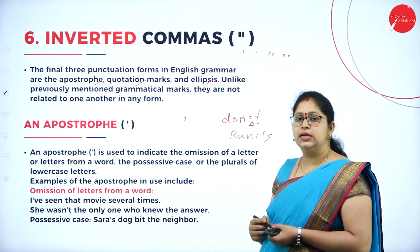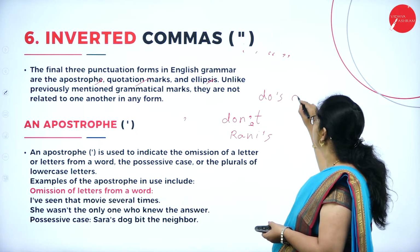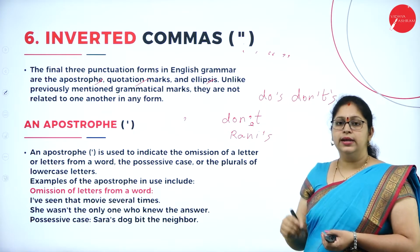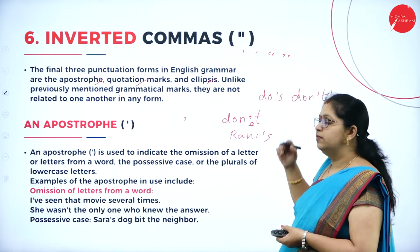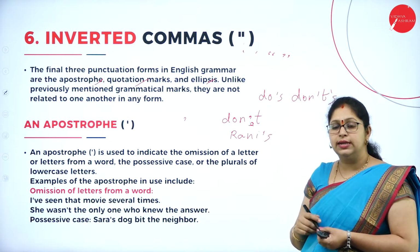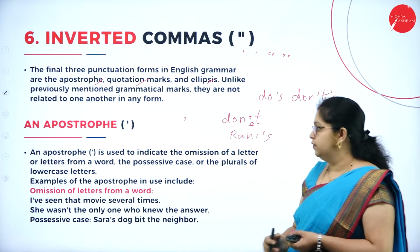Plurals of lowercase letters means like we have do's, don'ts. Correct? In these, when we are making it plural, okay, at that time we use the apostrophe. Plurals of lowercase letters means the small letters are there. At that time also we use apostrophe.